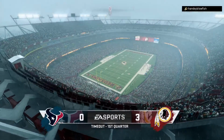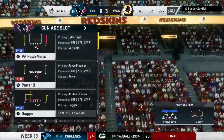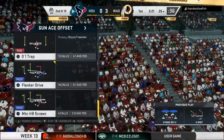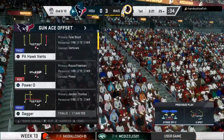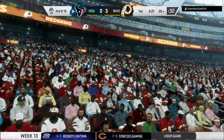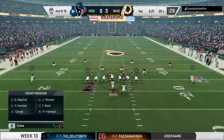Now a whistle, and I think a penalty here for a delay. No, they're going to say timeout. They did get the timeout in time. They'll have 2 remaining as we step aside here in this 1st quarter. Line of scrimmage, again the 25, 2nd and 10.